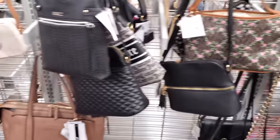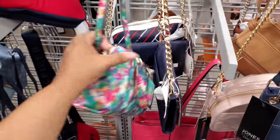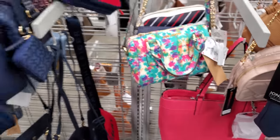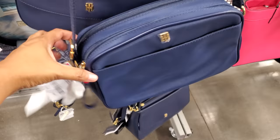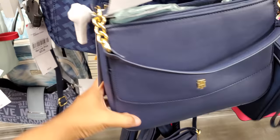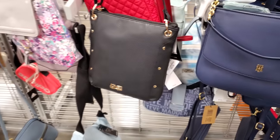I don't know why. And the really tiny crossbodies, those are my favorite. Vera New York. Oh, that one's really different. Here's a colorful Steve Madden one for $23, which we've seen multiple times. These are all going to be Tommy for $23. There's one for $30 too. Jones New York.